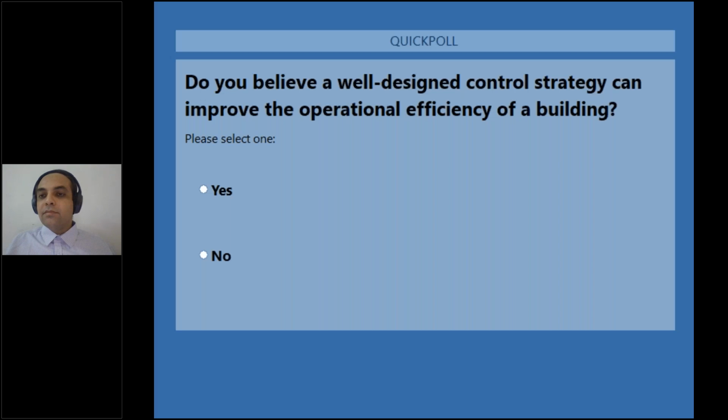Yes, so the last poll is, I think, very apt now to ask the attendees: do you now believe a well-designed control strategy can improve the operational efficiency of a building? Yes or no? So send in your responses. You've seen some of the simple strategies that can be used to size the openings, and even combining low energy cooling systems with natural ventilation. So with that combination, do you believe that a well-designed control strategy will improve the operational efficiency of a building? We'll wait for 10 more seconds and then we'll close the poll.